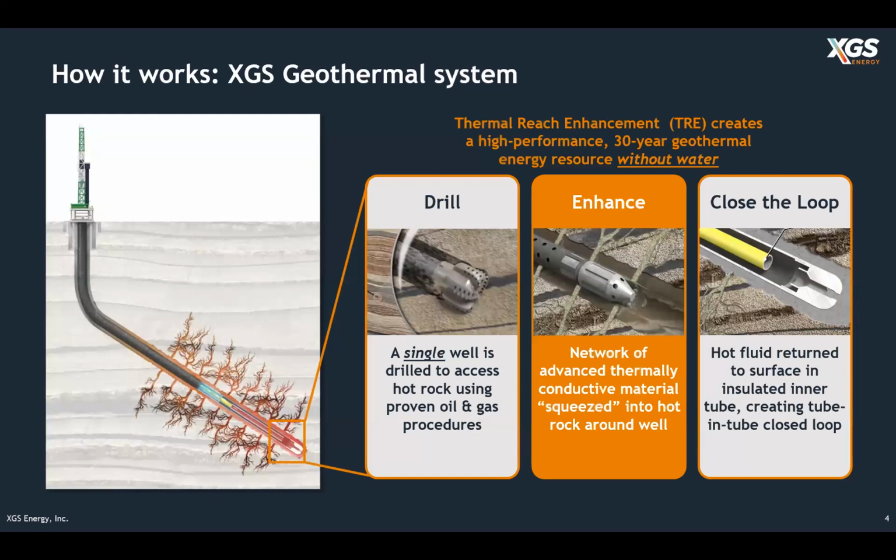So XGS developed a technology in order to enhance the heat transfer from far field to the casing and the heat exchange between the rock and the working fluid. So we have the fully closed loop system. One single well, we don't need to have the precision of the horizontal drilling type of well architecture. So we want to have the well that the heat harvesting length of the well is placing in the right temperature gradient. So we go as deep as possible to get to the hot rock.